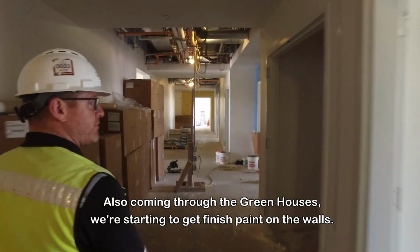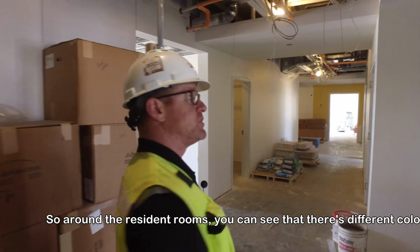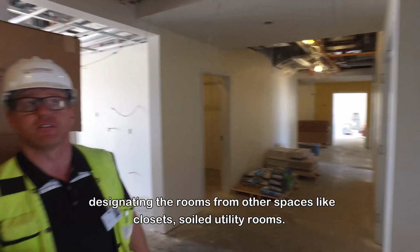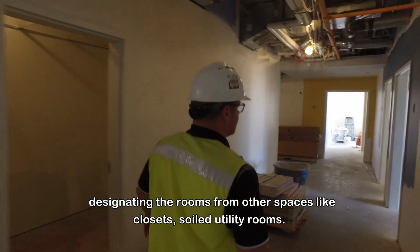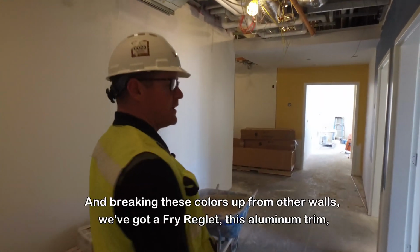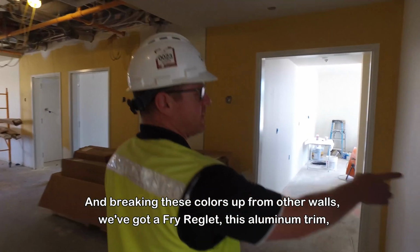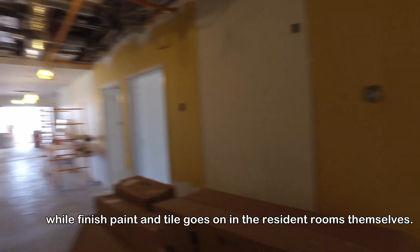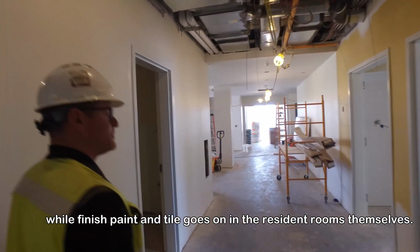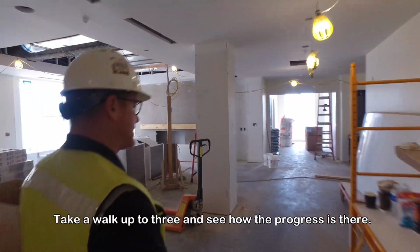Also, coming through the greenhouses, we're starting to get finished paint on the walls. So around the resident rooms, you can see there's different colors, designating the rooms from other spaces like closets, soiled utility rooms, and breaking these colors up from other walls. We've got a Fry Reglet, this aluminum trim, while finished paint and tile goes on in the resident rooms themselves. Take a walk up to 3 and see how the progress is there.